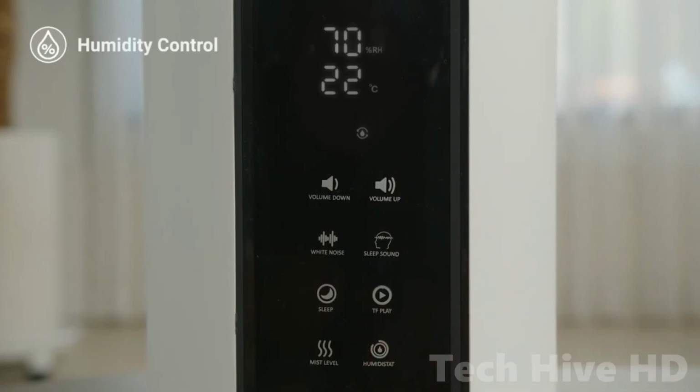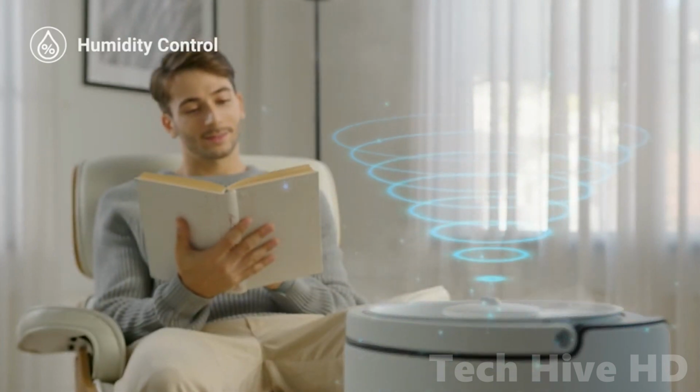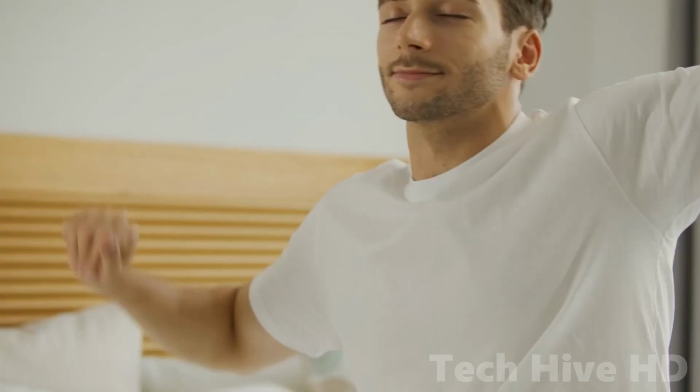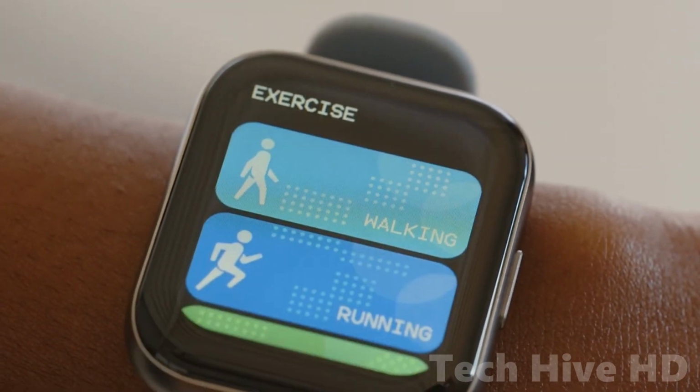It also serves as an ultrasonic humidifier, allowing you to adjust mist and humidity levels for optimal sleep. It sterilizes the air, reducing stress levels and promoting fresh air. Invest in better sleep and experience restful nights and refreshed mornings.